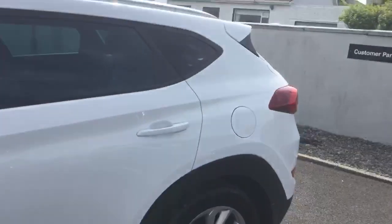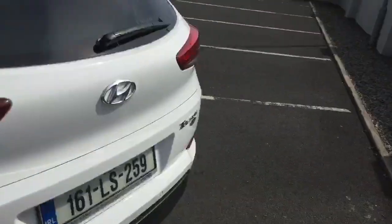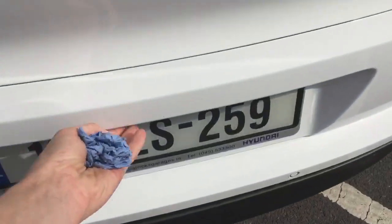So far, all the way down the side of the car and the front and the rear, I'd be extremely happy with condition. So if you come to look at this car, I don't think you'll be disappointed. To be fair, I think the mileage says it all on this car anyway, and the previous owner, only one family member actually drove the car.